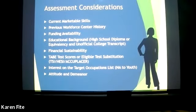Some of the things that we consider during the assessment is your current marketable skills. Current marketable skills mean whether or not you already have a vocational training under your belt, whether or not you have a degree under your belt. We just take that into consideration. We also consider your previous workforce center history, meaning if you participate in any one of our other programs here at the Workforce Center, such as SNAP or TANF, we're going to consider how you participated in those programs.